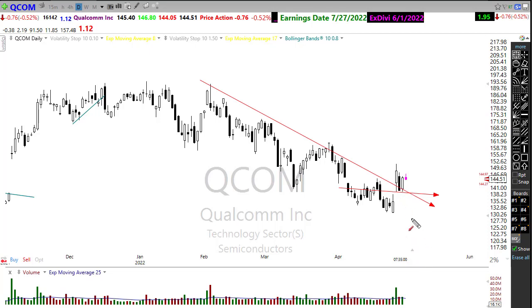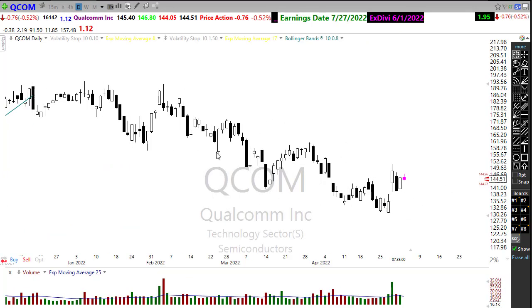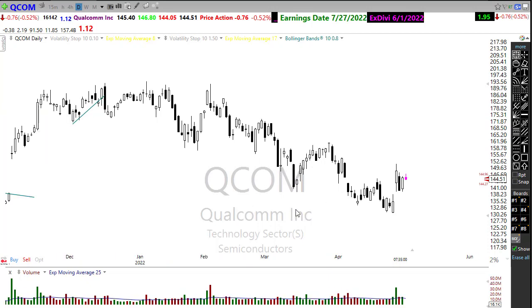I wouldn't rule out the possibility that this may have to rest a little bit longer because Qualcomm is underneath that 50-day moving average here. But we are starting to see just that little hint of bullishness here in Qualcomm. I might want to put that on a list. Keep a pretty close eye on that.